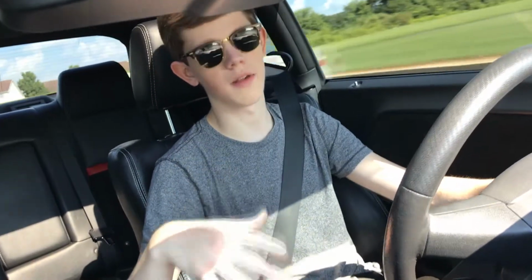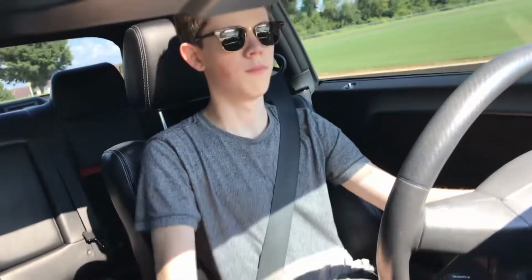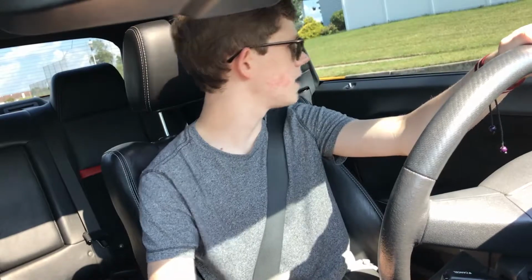This is the highest trim level car of the Challengers of the time. In 2010, this is like the new gen. This was like the very first Challenger in the 2000s. This car came out in 2008. This is a 2010 model, but this car is 425 horsepower. This car came out a decade ago. Just think about that. The 2008 to 2010 came out a decade ago, and they're still faster than most of the cars on the road.